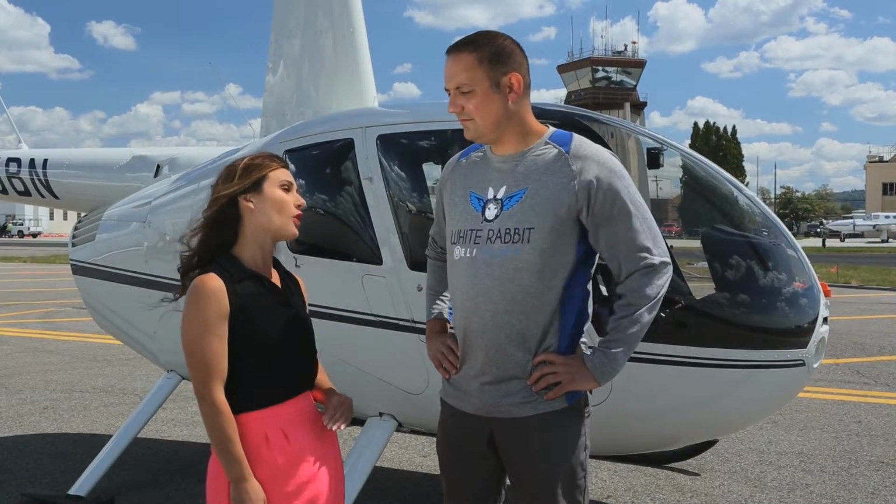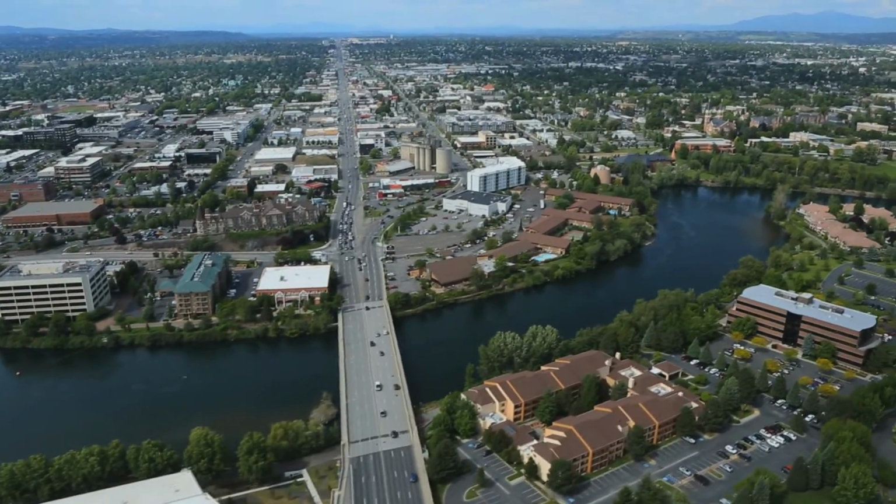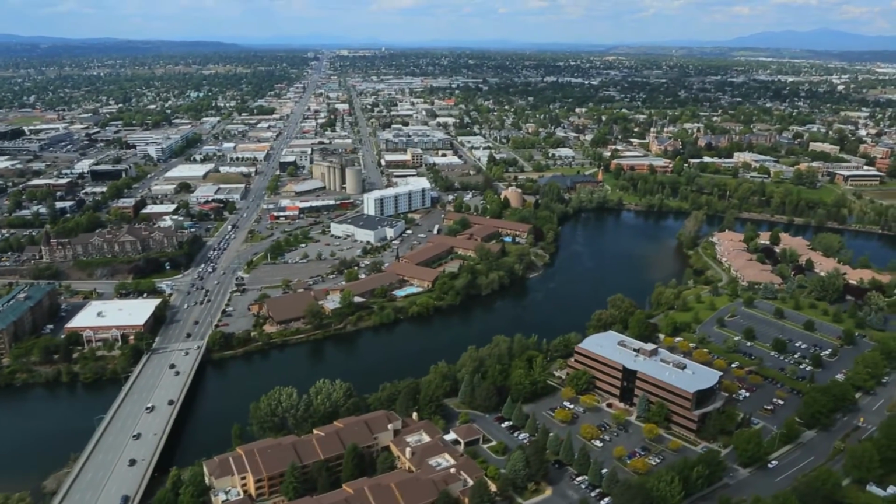So what are your different tour options? We have 3 basic tours. There's the downtown tour, which we just talked about, takes us over downtown. We have a sunset tour, which flies the same basic route, but we do it right at sunset.